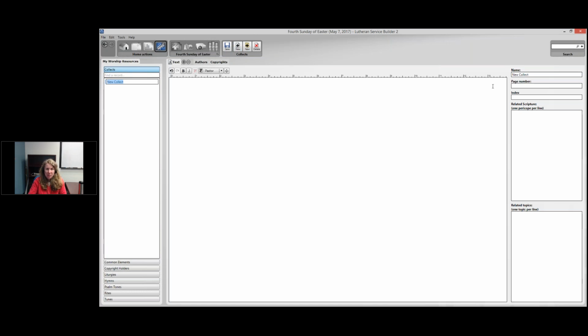The first thing you want to do is add your name in. You can add the name either over here or over here, and they're synced to each other so they automatically update. So if I wanted to call this Prayer for Missouri Flooding Victims, I can do that right here. And as soon as I click out, you can see that it updates here. If I take out victims over here, it'll change it over here on my right-hand side.